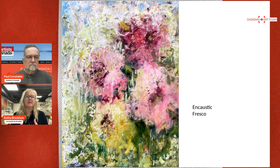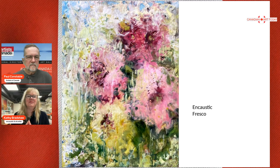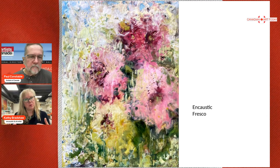I love that they're both ancient techniques. And fresco is also very textural. So we've got super texture when you combine the two. And I'm just trying to find my way. Though she works abstractly, I'm trying to find a way to work with it representatively.